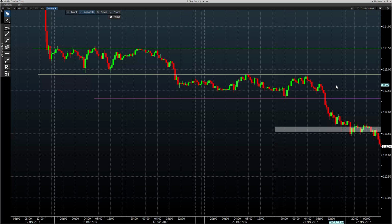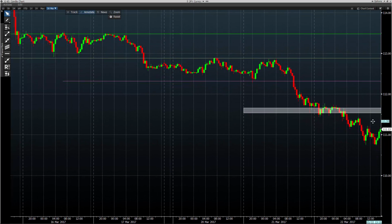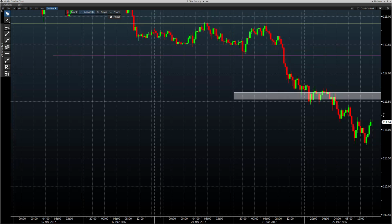So this idea of having to fade yourself away and say that you have to take the opposite side of the market becomes a little silly when the analysis should be that clear to you. The standpoint of saying, hey, who's controlling the market at this stage? Who's controlling it? Well, right now sellers are.